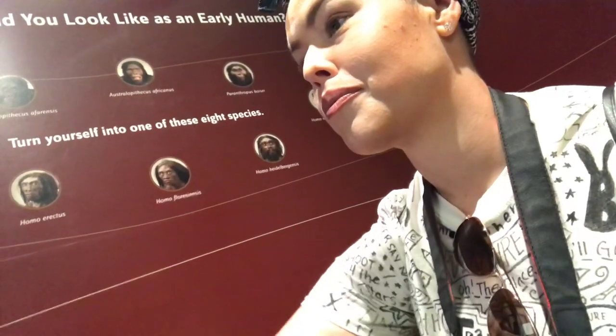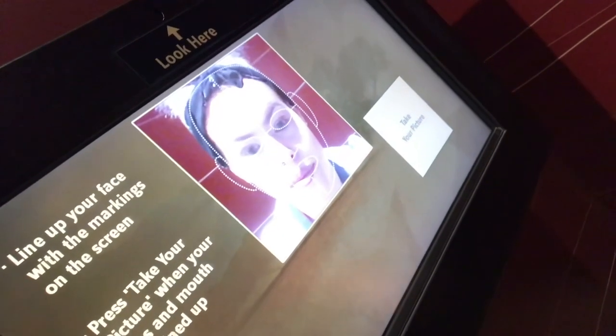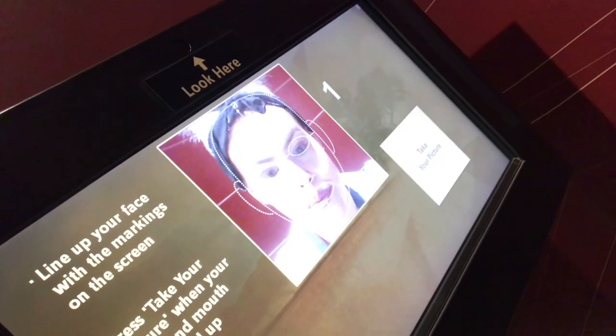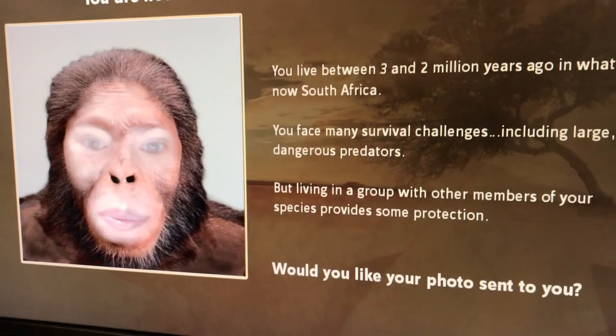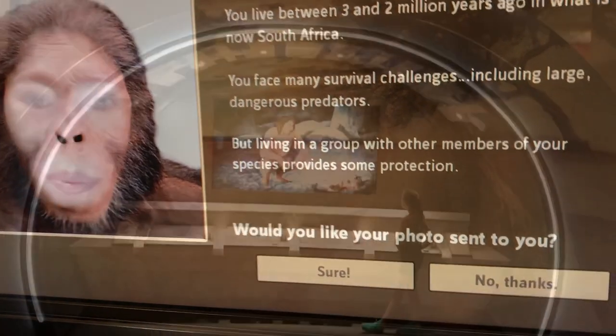Line up your face with the markings on the screen. Press take your picture when your eyes and mouth are lined up, and we'll count down. Okay, be sure to look right at the camera. Taking your picture in 3, 2, 1. You are now Australopithecus africanus. Would you like your photo sent to you?